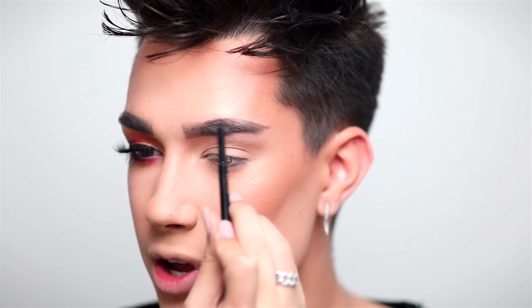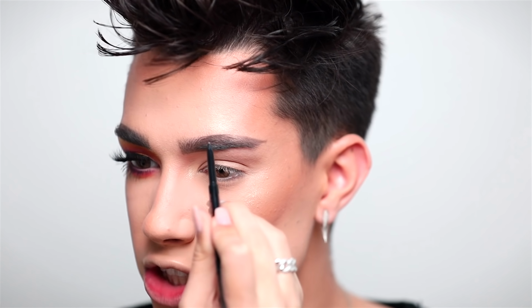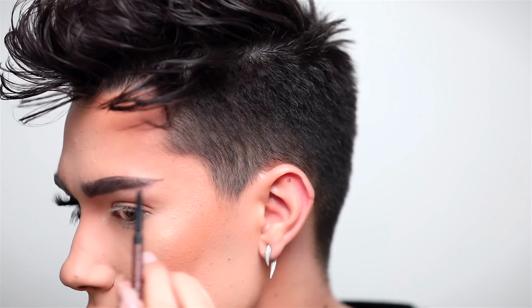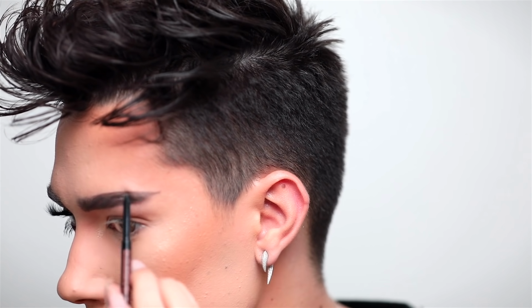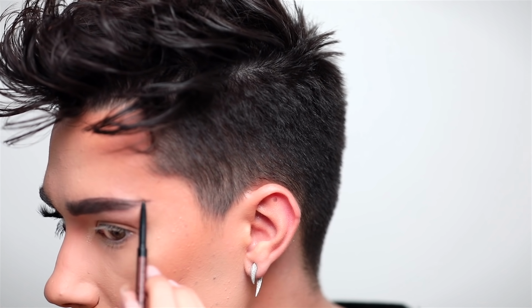Similar to the front, I'm using medium pressure and just sketching in light hair-like strokes just to structure out the top of the brow, just like this, and once I get to the outer corner, I'm just going to connect it right into the tail and make sure I didn't miss any areas filling it in.